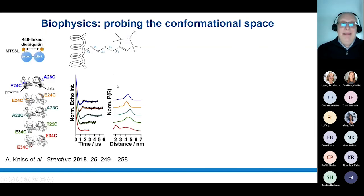Completely changing system, we switch now to proteins, and that's the case of a diubiquitin, which is labeled with the rather popular MTSSL spin label, the methanethiosulfonate spin label. You can see the structure in the slide. And this one is definitely characterized by a high mobility. You can see here the chain that connects it to the backbone.